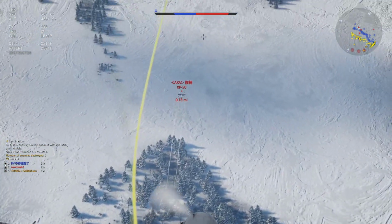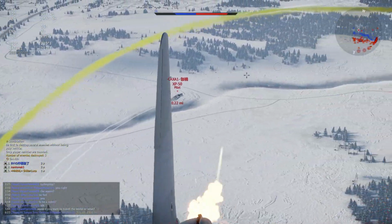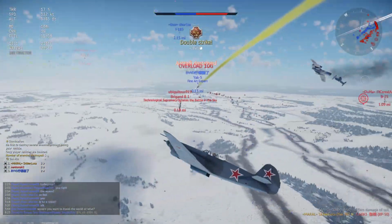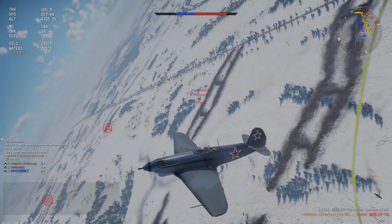Clearly this XP-50 is not looking around and being aware of all of his surroundings. He goes vertical for me, loses all of his energy. I fire at him there and take him out. Right after I get that kill, that Brigand comes head on with all of us. I'm going to go vertical here using all the speed and energy I just gained in the dive to boom and zoom again.